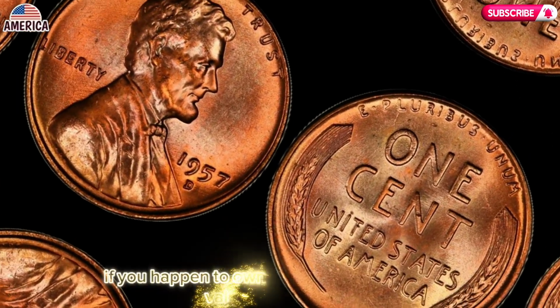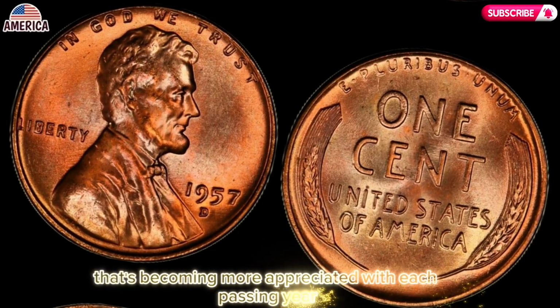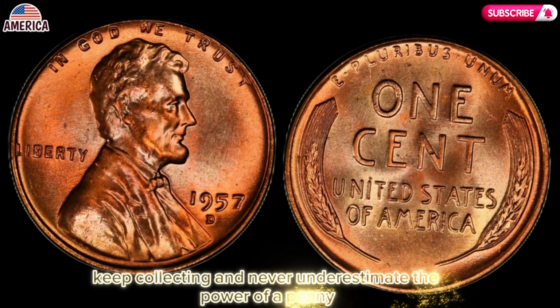If you happen to own one, you're holding a valuable artifact that's becoming more appreciated with each passing year, so keep hunting, keep collecting, and never underestimate the power of a penny.